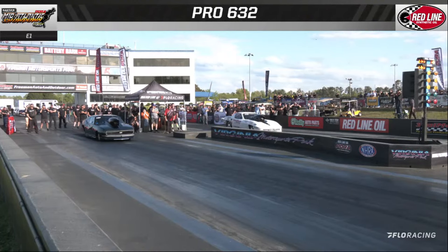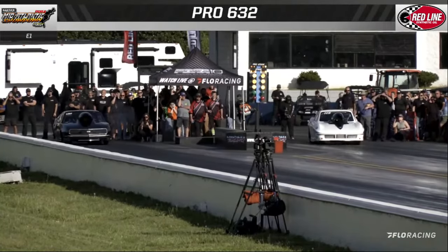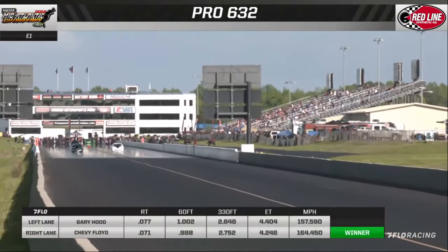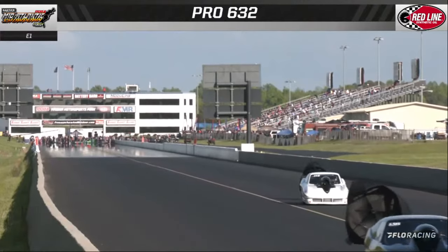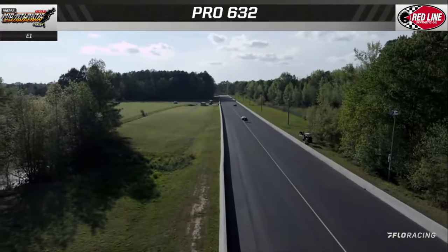Gary Hood, last to the stage, the split-window Corvette. 71 to a 77 at half-track. Chevy Floyd starts to pull ahead, and there's a win light. Chevy Floyd, 424.6 at 164 miles an hour to the 441.57 charge for Gary Hood. And Chevy Floyd gets his first career round win here in Pro 632 at Virginia Motorsports Park.